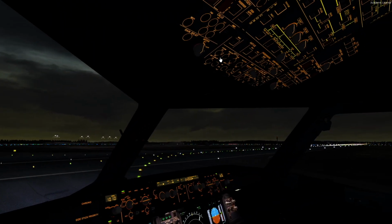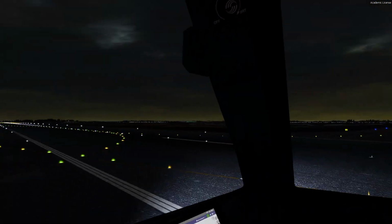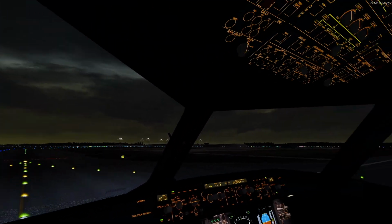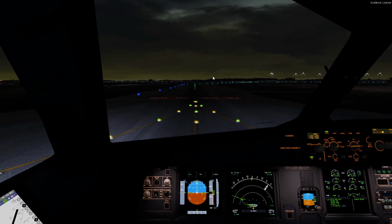Okay, let's put the strobes on, crossing an active runway. Strobes back to auto and then tower.